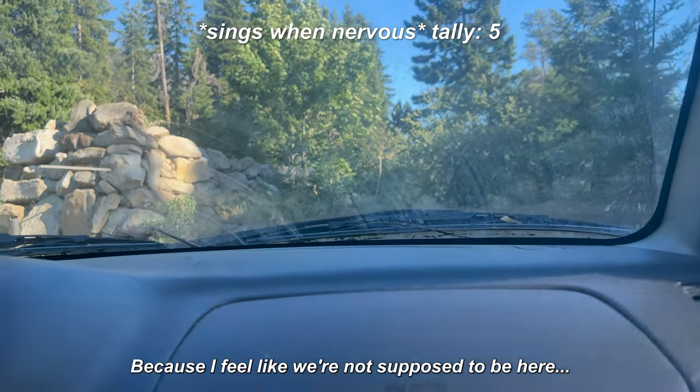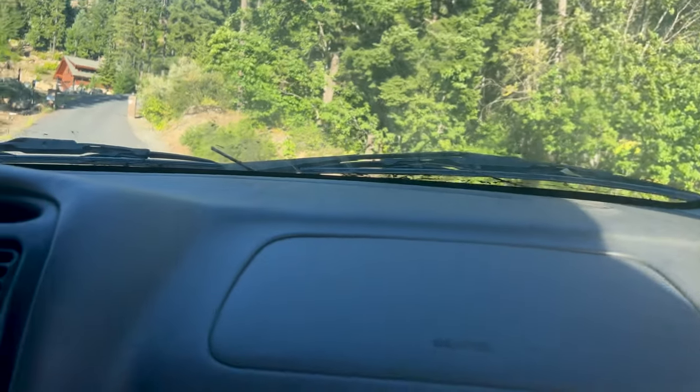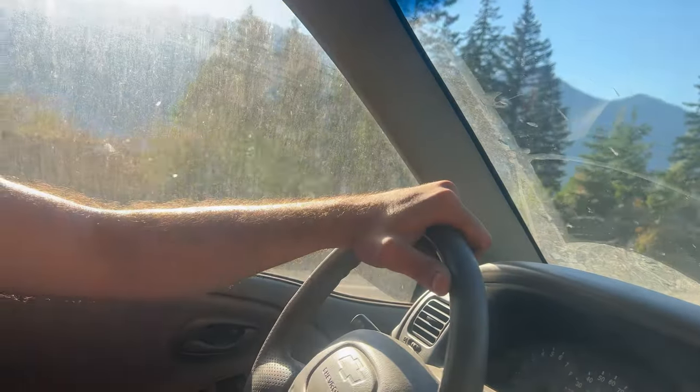Cause I feel like we're not supposed to be here and we just got lucky. We're just gonna leave really quickly out of that private area. I think it was like someone coming into their property. I think so too. Bye! Oops! Yep, there's that. It was gated like that. Oh, that worked out for us. That's really convenient.